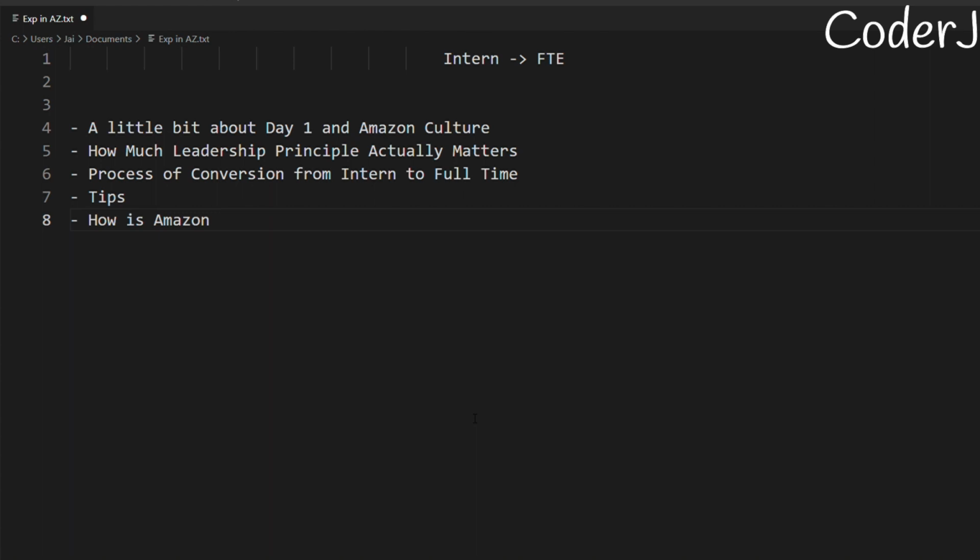Now, about the conversion, the main part. There are basically two types of interns: 2 month interns and 6 month interns. 2 month interns are generally third year students. If they perform well enough, they get an offer of a 6 month internship in their fourth year, and they can also sometimes directly get an FTE offer if they perform exceptionally well. And then 6 month interns get a much longer duration to exhibit their abilities.